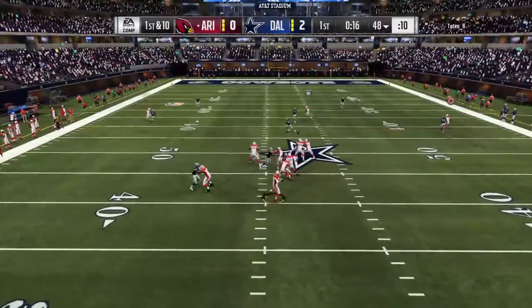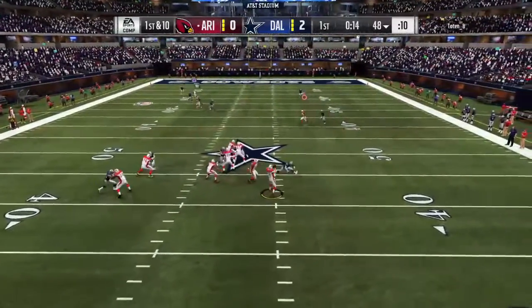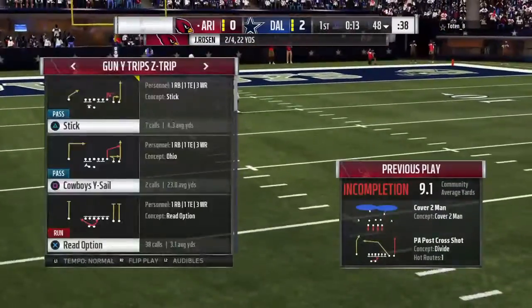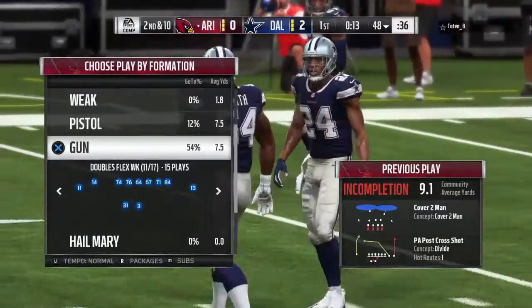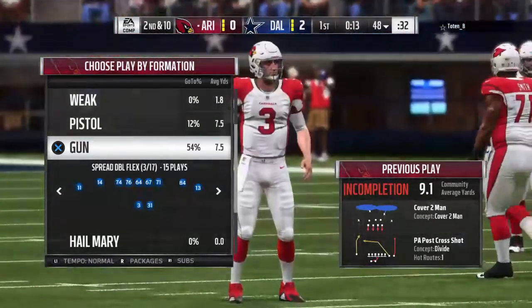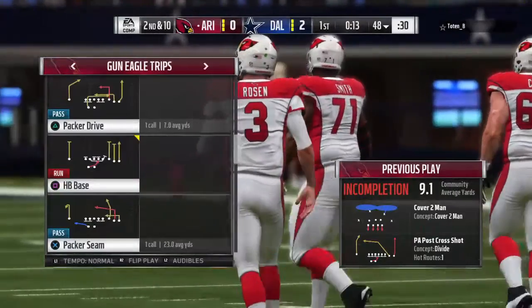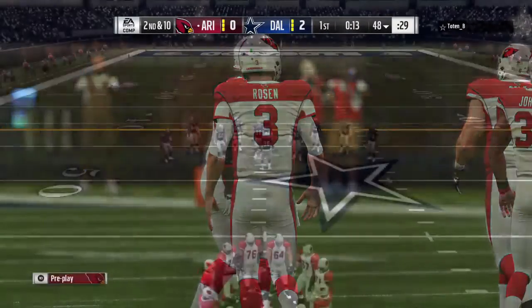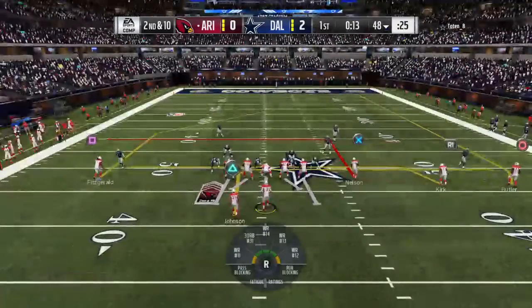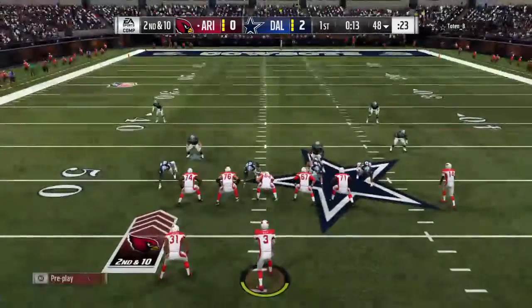On play action, Rosen. And he whips that one incomplete there. Larry Fitzgerald was the intended target, and that'll bring up second down. Let's face it, you can run the route tree as many times as you want, get in sync, practice it, do all those things. But once you get to game speed, it doesn't always time up quite that well. That one goes incomplete.